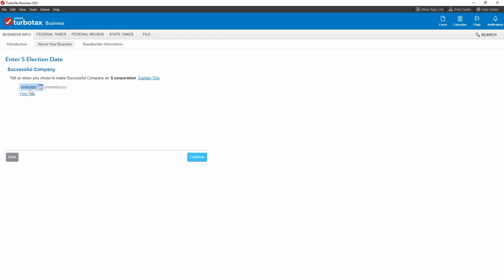So we will do that. It has to be on the same day or the day after you incorporate with the state. So it will be the same day. We're incorporating on the 1st of January 2021, so we're also electing to be an S-Corp the same day. Okay.